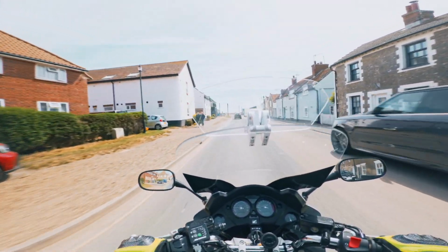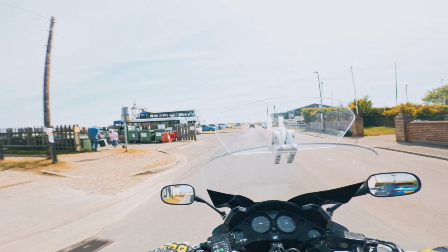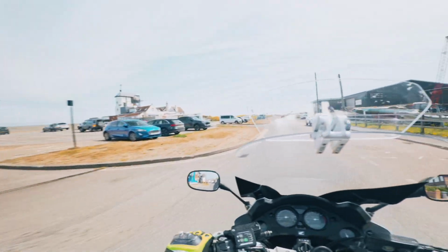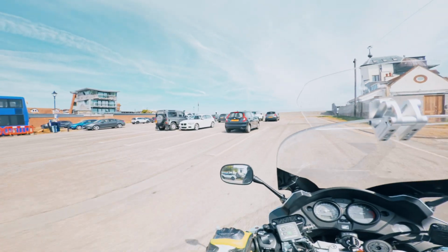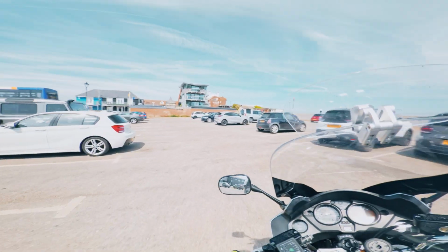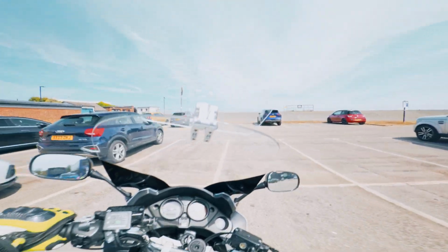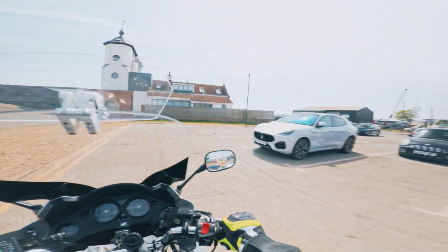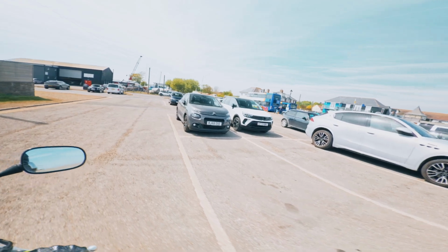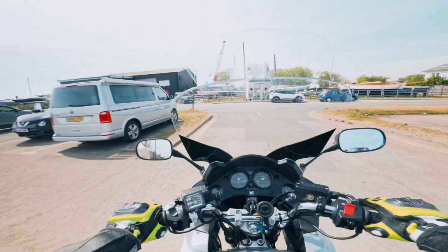Do a little U-turn in here. That guy's a bit windy. Oh god, it is windy. Oh fucking hell. Oh shit. Yeah. Maserati. Looks like a Porsche, doesn't it? Like a Macan or something. Except it's a Maserati, so. Oh, look at the bike. I think my fan's just kicked on.